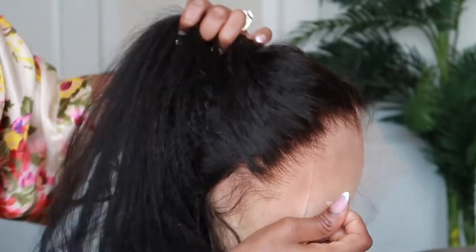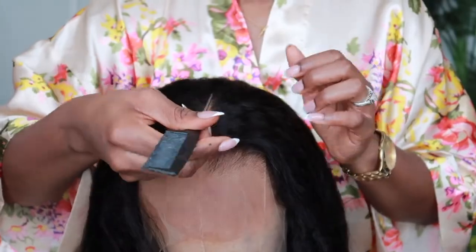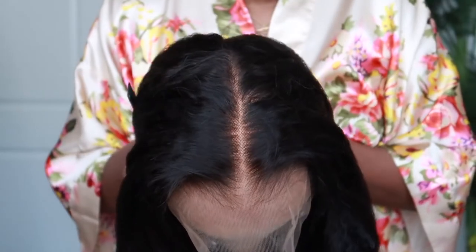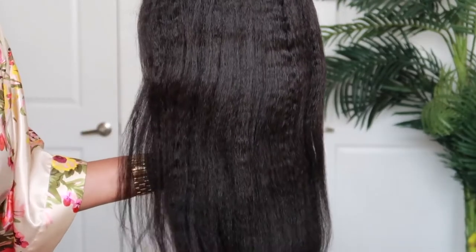This hairline looks so natural. And y'all, look at this deep parting space. You literally get 6 inches of parting space. And because of how well the knots are bleached and how natural the hairline is, you can literally do almost any style. I'm gonna show you all later what it looks like with the front braided. It's gonna be so cute. And y'all, this texture, they truly got our hair texture right. If you're looking for a really nice kinky straight blowout look, then this is the way to go. All right, now let's get into my natural hair wig prep.